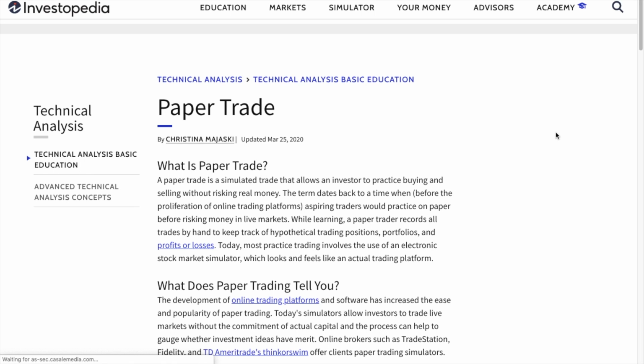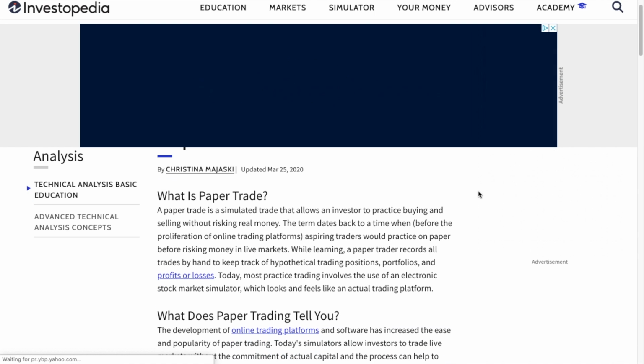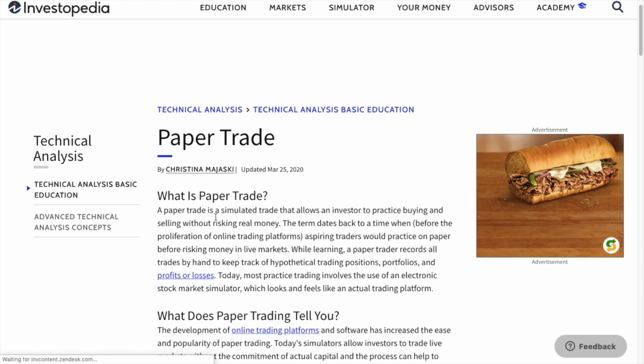For those who don't know, according to Investopedia, this is the definition of paper trade if you want some more details. A paper trade is a simulated trade that allows an investor to practice buying and selling without risking real money. And this term dates back to, this is actually something I did not know, I was just assuming it meant monopoly money. The term dates back to a time when, before the proliferation of online trading platforms, aspiring traders would practice on paper before risking money in live markets. I thought it was a reference to monopoly money, something along those lines. That is interesting. So it's all hypothetical, all practice.